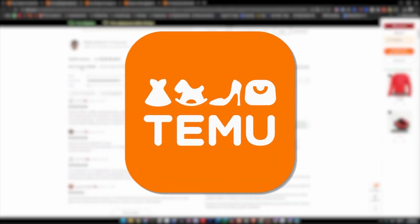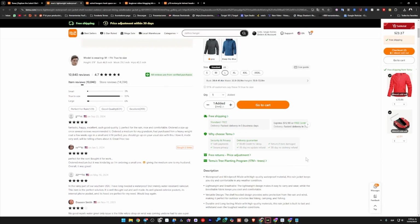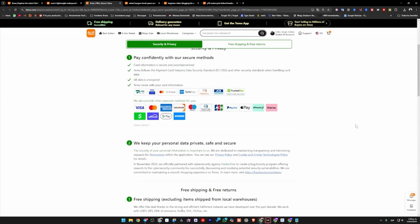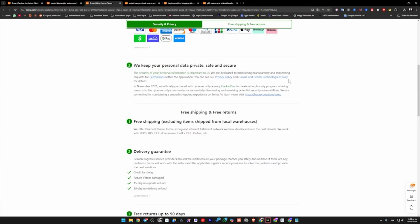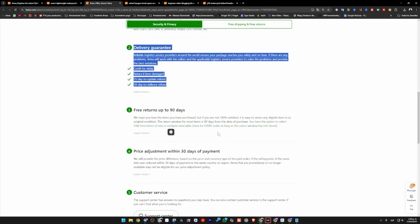And the thing is, TEMU has regulations regarding the issue of returns and all that. For that you are going to click here where it says why choose TEMU, and you are going to read all this in detail so you know what happens if your product doesn't arrive. If it arrives damaged, you have to make a claim and they may or may not give you your money back. But for that, you need to keep all this in mind. For example, all the regulations regarding the warranty.